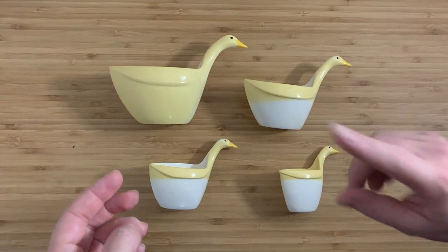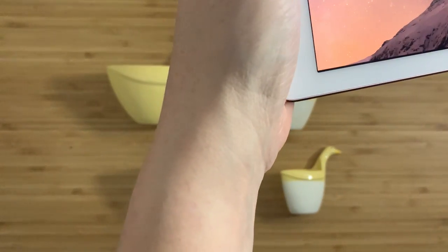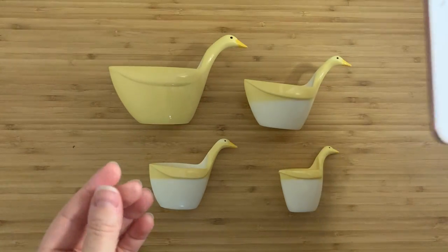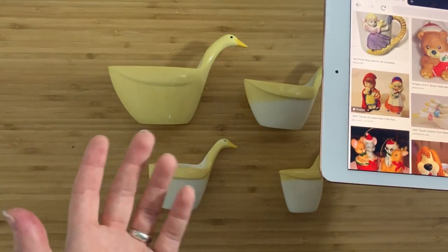Okay, so what are they? They're not actually that hard to find, even though they're unmarked. They are from a company called J.S.N.Y. I have no idea what those initials mean. I can find out almost nothing about this company.